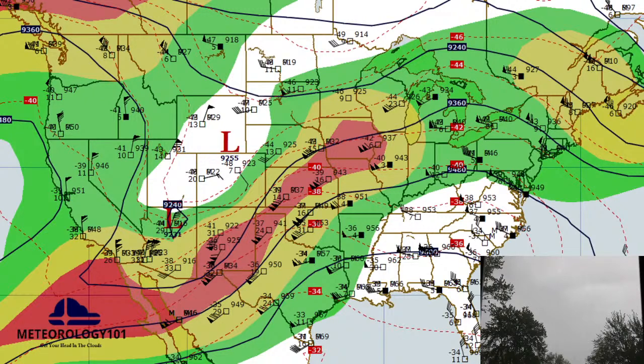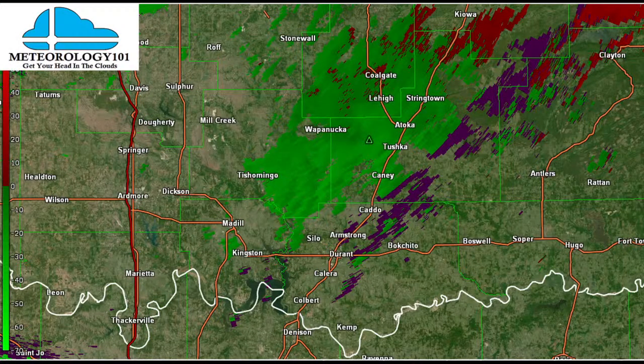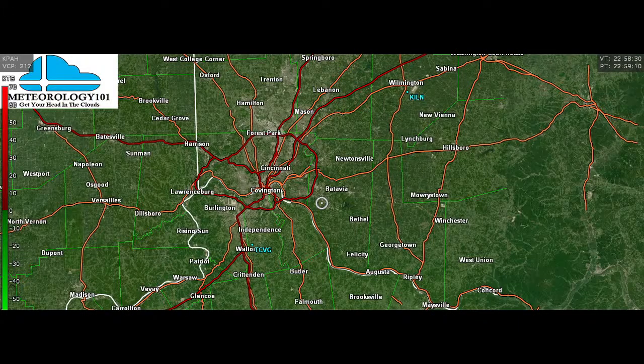Alright, so that's pretty much it for the video. Like I said, some pretty weak storms came through. Some heavy rain came through southwest Ohio. Let's get back to the radar real quick. Alright, here's the GPS, and let's go look at this real quick. Download that loop. Come on.